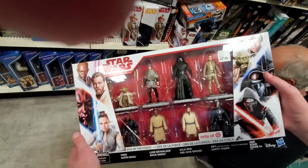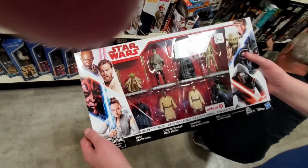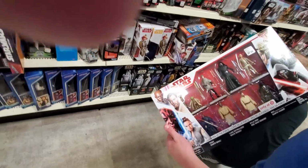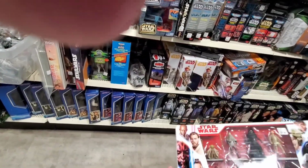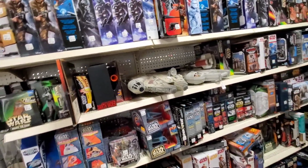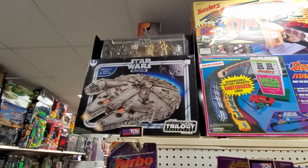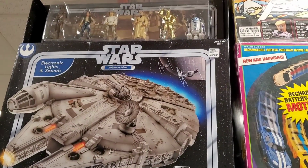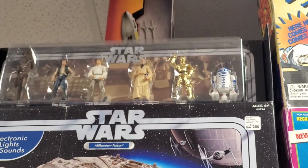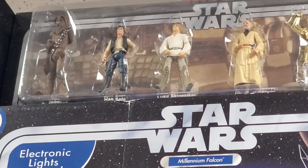And for some reason my finger is over the lens. And here's this big 8-pack of figures. Comes with original trilogy, some sequel, prequel trilogy stuff. Yeah, it looks like that pack was originally a Target exclusive and probably 5 POA figures, I would say. Yeah, The Last Jedi 5 POA, the Force Link and stuff like that. There's a trilogy collection Millennium Falcon. Original trilogy collection. That's cool because it comes with all those figures attached to it on top.